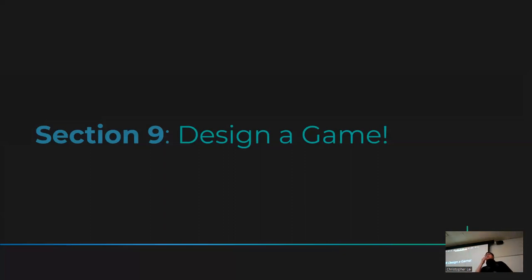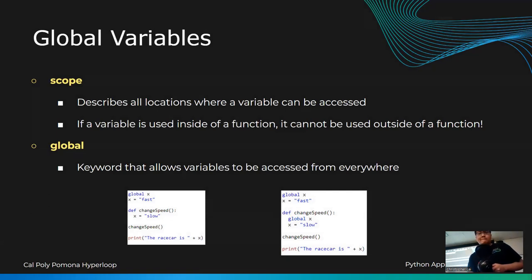All right. Yes? The last one, would you be able to pass x as a parameter in that function, and would it still count as fast, or would you have to define it as global in the function? You would have to define it as global because you didn't return it. Unless you return it, and then you say x is equal to change speed x, and you return x, then it would be slow in this example. Yeah, that's a good question. The question was, if you had x as a parameter inside change speed, you would need to return the result of x equals slow before you can make the change. Otherwise, you can still have global here, and it would still read slow, but it's not an efficient way to do it. Usually you can't pass parameters into a while loop.